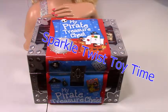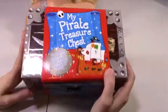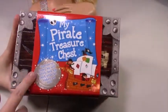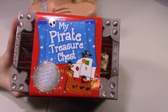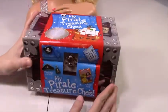And today we're going to do pirates. Arr! I have this cute My Pirate treasure chest, and it has a super secret money box with activity book, eye patch, pirate hat, stickers, and more. I can't wait to open up and see what all we have in there.